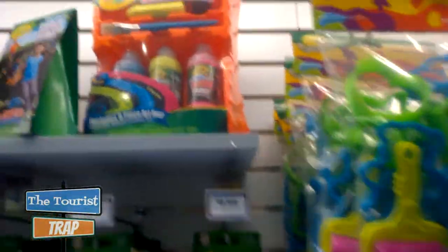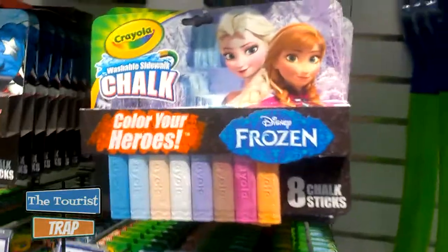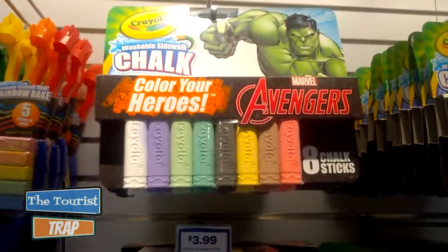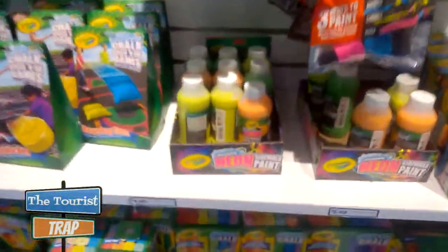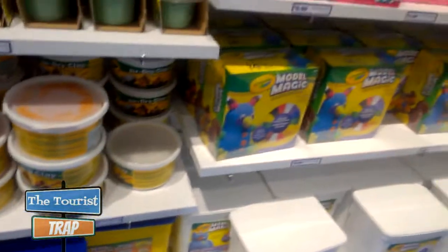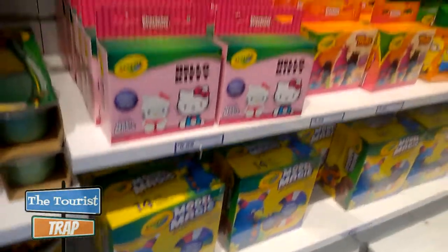Supposedly, they have so many different things nowadays. Model Magic stuff that they just didn't have when I was a kid. I tell you, neon sidewalk paint. There's a rainbow rake sidewalk chalk. You've even got your Frozen sidewalk chalk and your Avengers sidewalk chalk. You got sidewalk paint, squeeze paint, neon paint, air dry clay, and large tubs of the Model Magic, and then they get smaller as they go up.